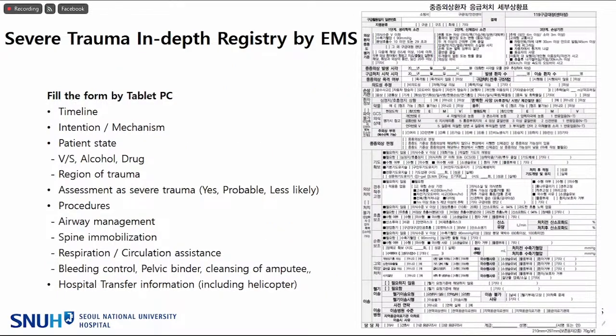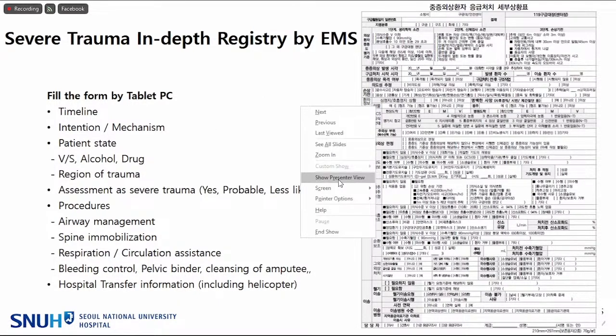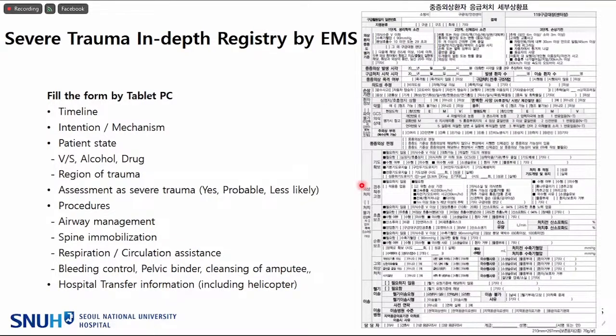So you can see on the right side of the slide, this is the form of severe trauma. Oh, sorry. So this is the form of severe trauma in the in-depth registry, and EMS personnel fill in this form with a tablet PC during the dispatch. And so the EMS personnel should fill the form which contains the timeline of the dispatch.